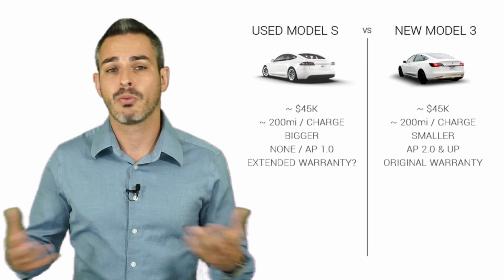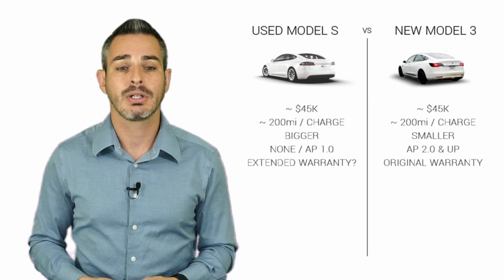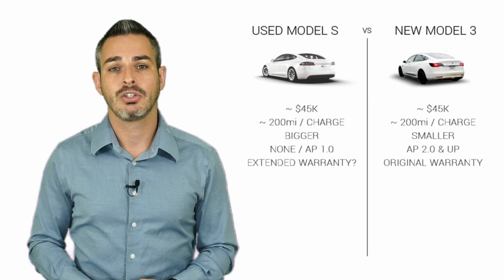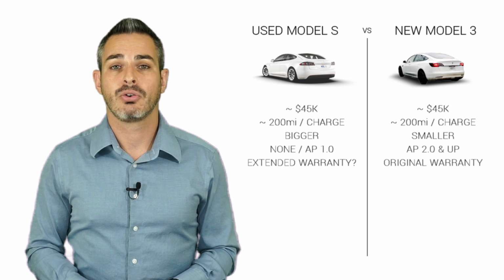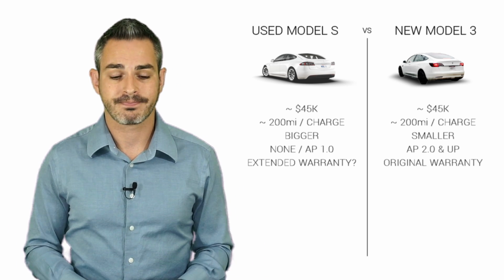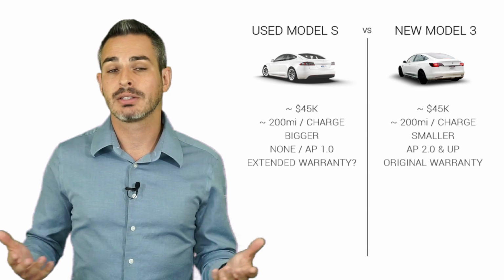So that's a pretty good peace of mind. Again, you might not keep it for more than 2 or 3 years, so you will be using that warranty, but I think warranty is very important. And a Model S that you're going to be buying used, especially if it has high miles, you're going to have to worry about repairs. You're going to have to worry about spending that money that you may not be planning on spending. So that's a big deal.